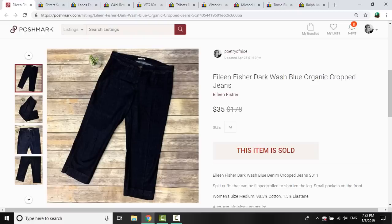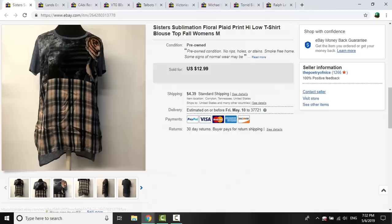And the Lilka top was at a thrift store, just to let you know. Yeah, so $75 for those 4 items, I was very happy with. Okay, and on to eBay.